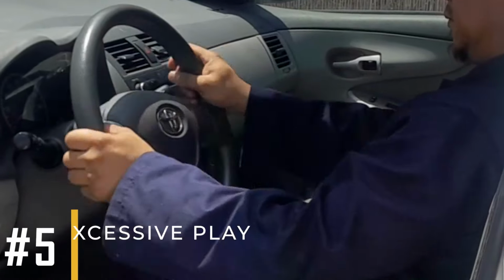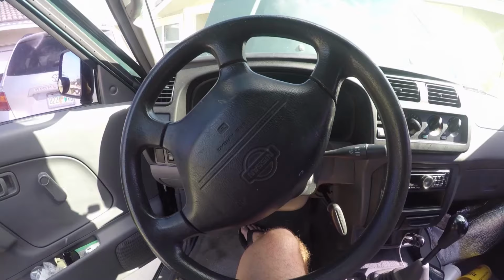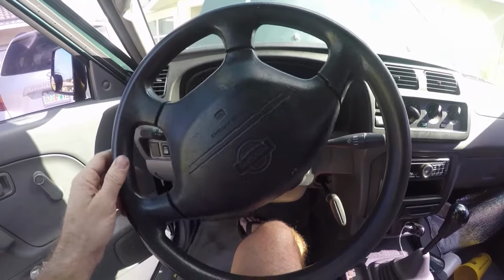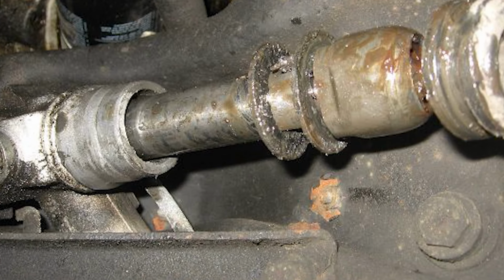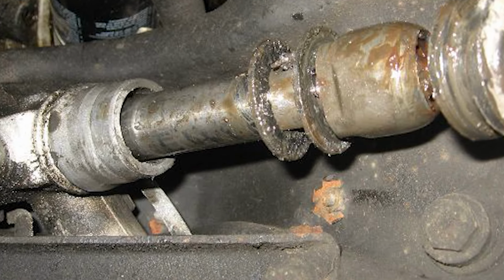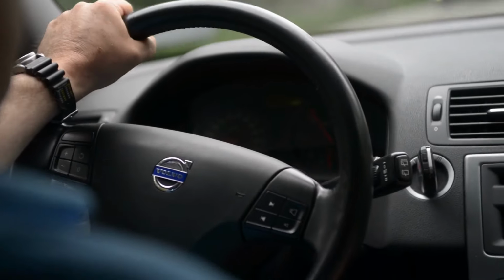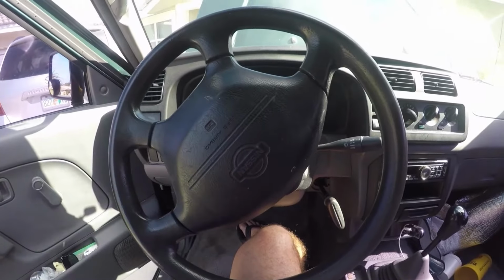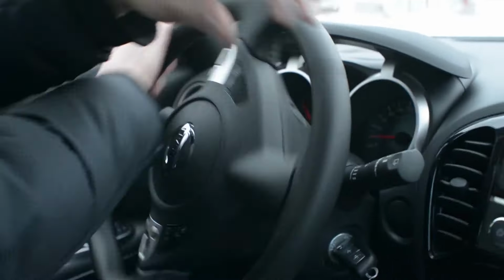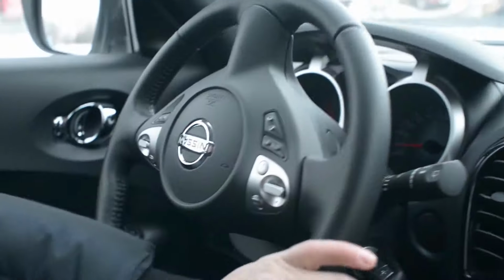Symptom number five, excessive play. Excessive play in the steering wheel means that there's significant movement in the steering mechanism before the wheels respond. This can be due to wear and tear in the steering rack or the tie rod ends, which connect the rack to the wheels. When you turn the steering wheel and there's a delay or a noticeable gap before the wheels begin to turn, it's a sign of excessive play. This can lead to a lack of responsiveness in steering, making it harder to control the vehicle, especially at higher speeds.